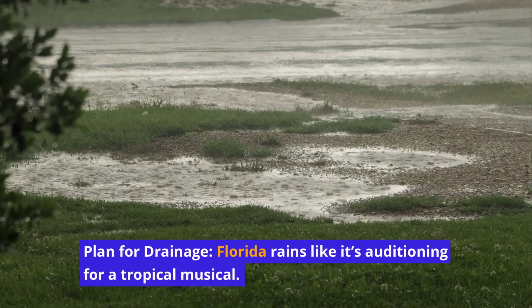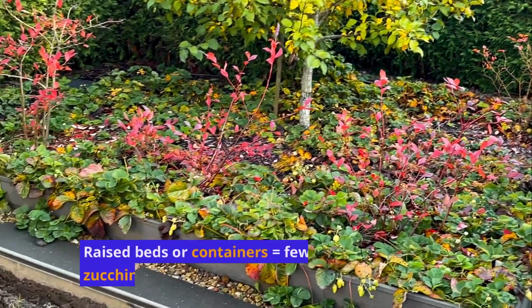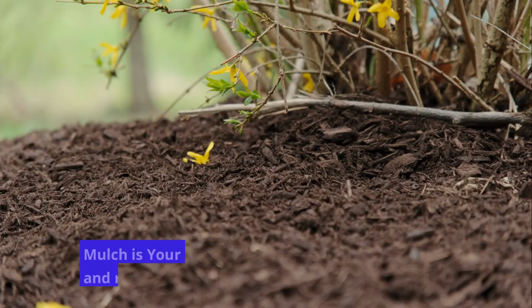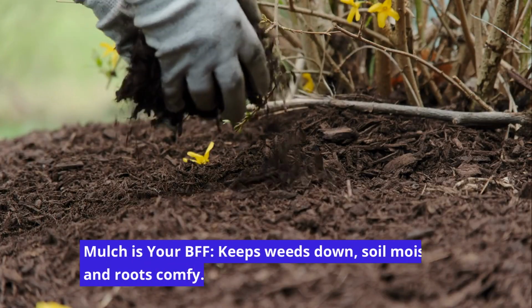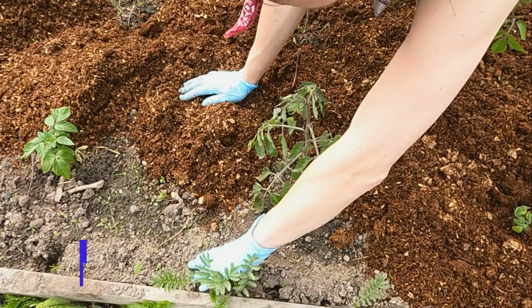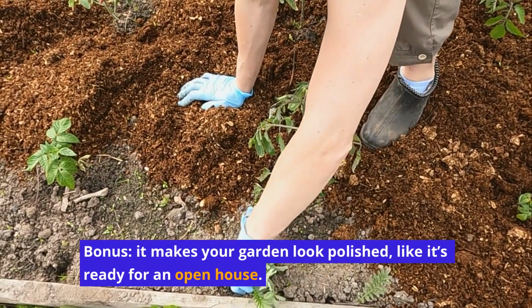Florida rains like it's auditioning for a tropical musical. Raised beds or containers equals fewer drowned zucchinis. Mulch is your BFF. Keeps weeds down, soil moist, and roots comfy. Bonus, it makes your garden look polished, like it's ready for an open house.